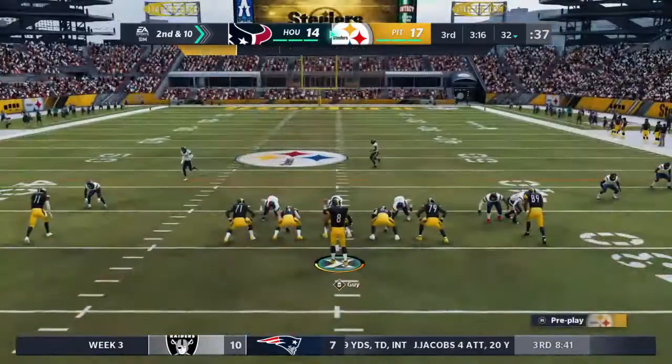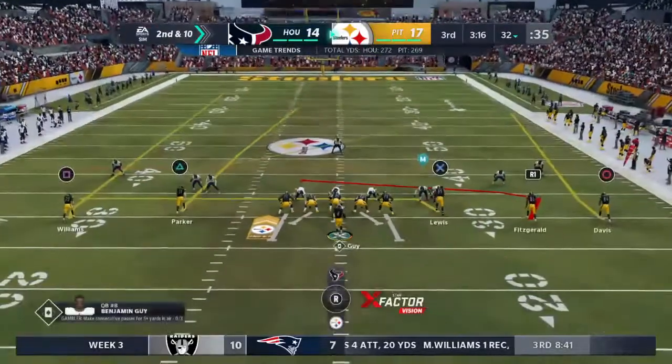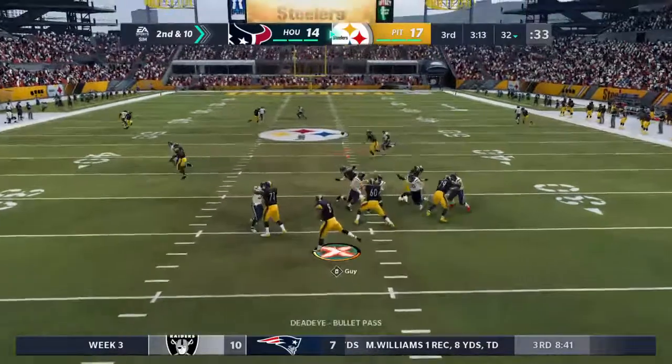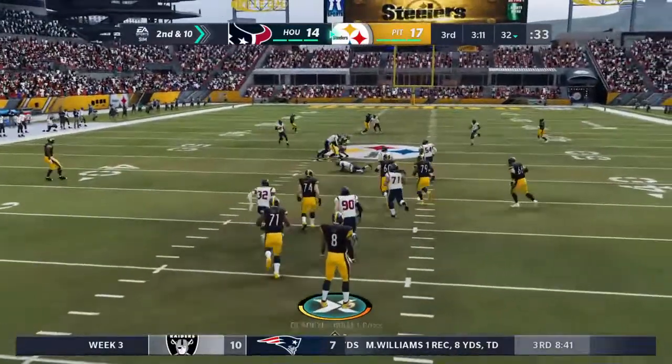Didn't look like he had anybody open, Charles, so just gets rid of it. And a good play by him. If no one's open and you don't have a running lane that you want to take, make the right choice. Get rid of it. Live to fight another down.